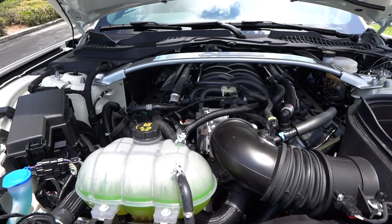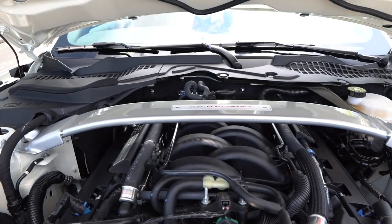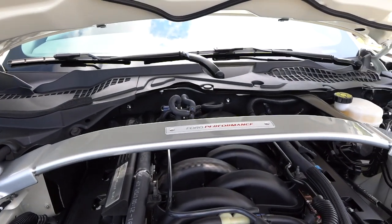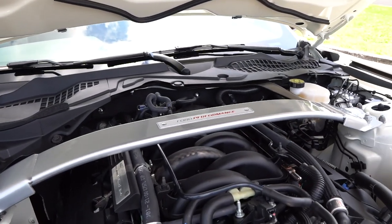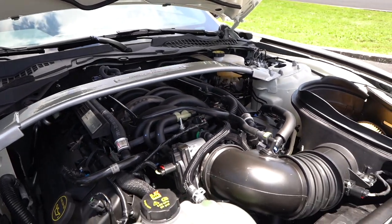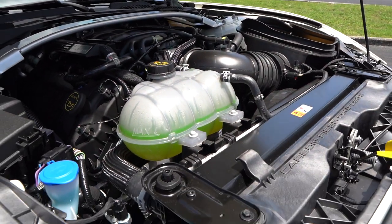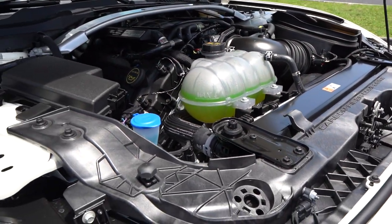The car weighs around 3,600 pounds. One way and one way only to get your transmission. It is that slick shifting six-speed Tremec gearbox. MPGs, if you're really worried about that, you're probably looking at the wrong car, but you're looking at 14 in the city, 21 on the highway.